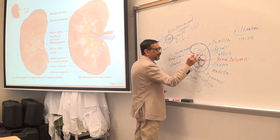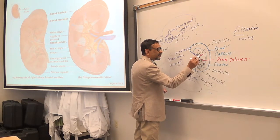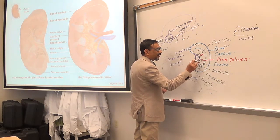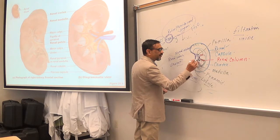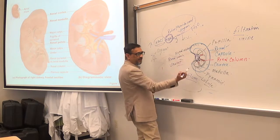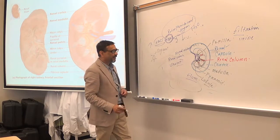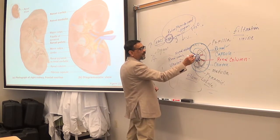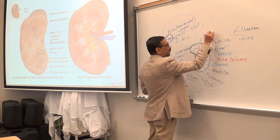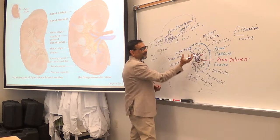and taken into a funnel-shaped structure like this. Another funnel-shaped structure is here, like this. Another funnel-shaped structure here. So these funnel-shaped structures that receive the urine from the papilla of the pyramid are called minor calyx. Minor calyx. So it is like this.